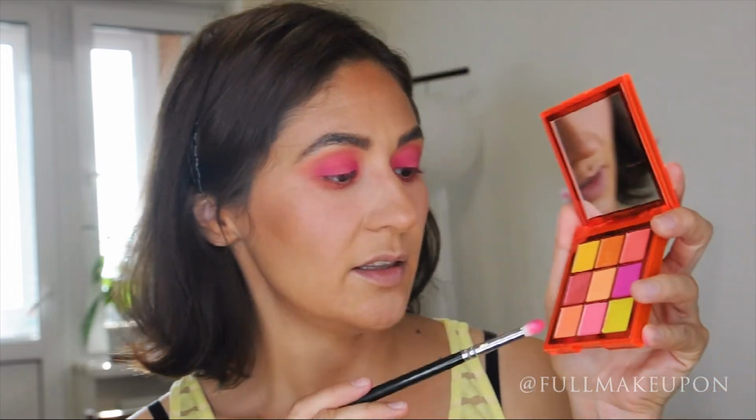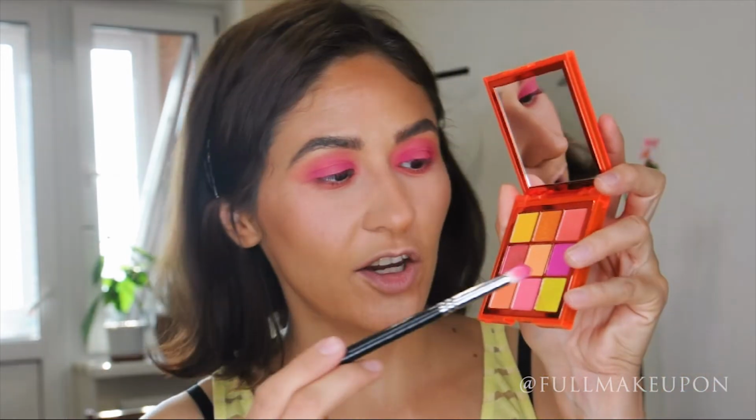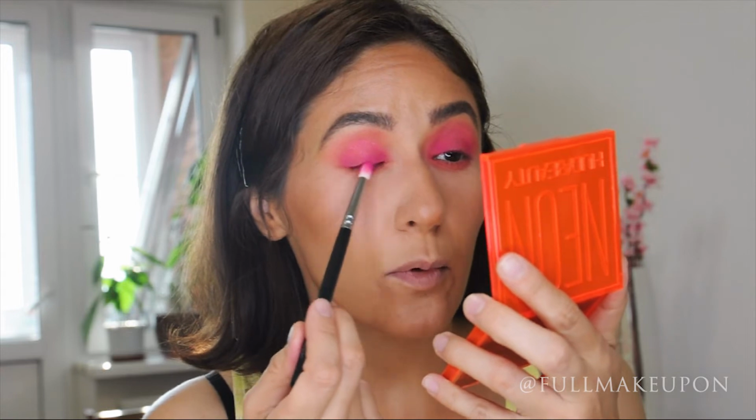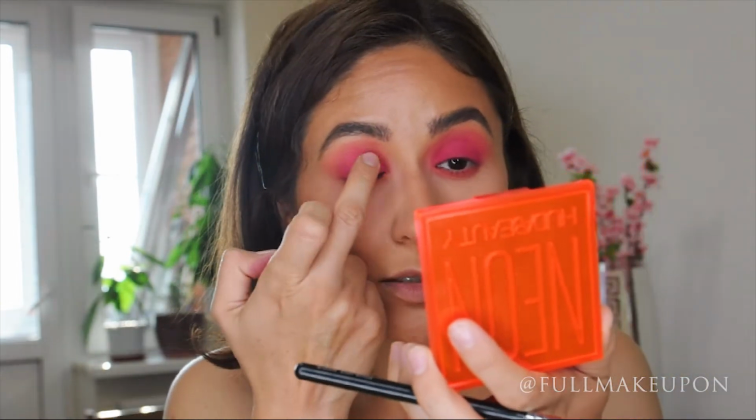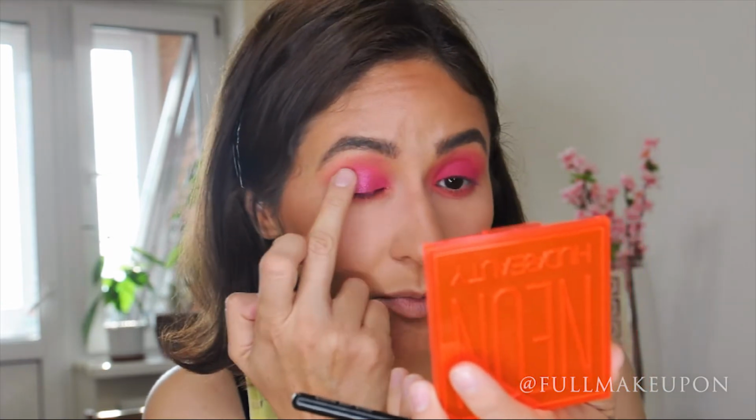It blends really nicely. If you can see, the shades blend really nicely. Okay, I did my under eyes with this shade and this shade and this shade together, and I go with this shade and build a little more. And then I'm gonna go with this pretty shade. Oh, it's so beautiful. I love it. I want to add a yellow shade on the inner corners.